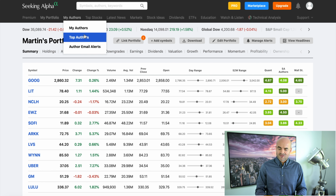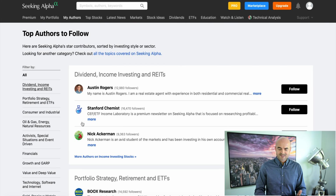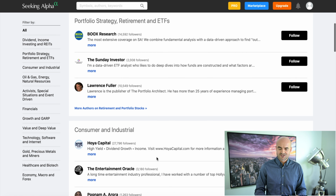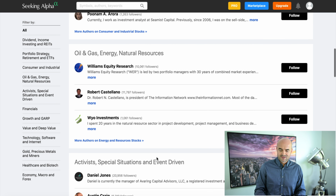Now moving to the right, my authors and top authors. I really like this top author section because it is a great way to start drilling deeper into who is covering what and who the top contributors are. So again, they are listed here by category. You have growth, value, dividend, income investing, activist investing, portfolio strategy, technology, consumer industrial, gold, precious metals, financials, healthcare, oil and gas, economy, macro, and forex.